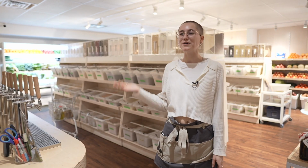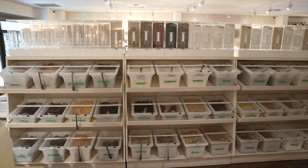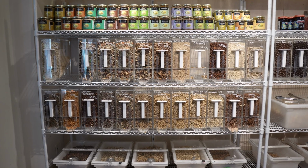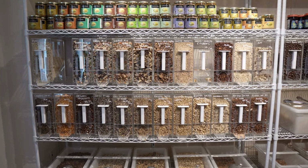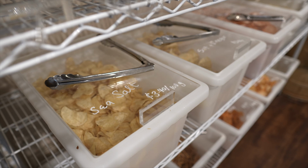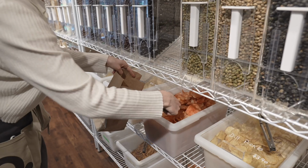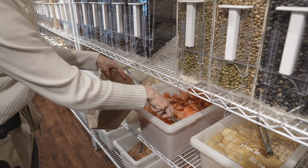Behind me here is our bulk dry goods section. You'll find lots of different pastas, flours and other baking needs, dried fruit and nuts. And this is the yummiest section of the store, in my opinion. We have potato chips in bulk, as well as gummy candies, chocolate covered nuts, anything to satisfy your sweet or salty cravings.